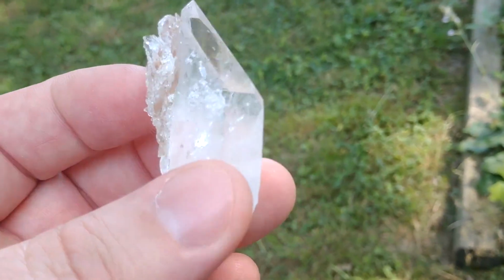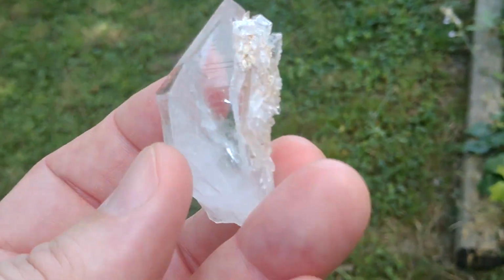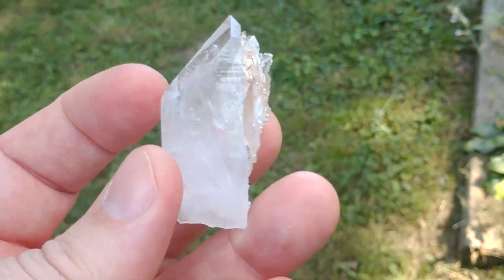With all the little growth attachments on the backside of this crystal, it has trapped some of the matrix, some of the dirt that it grew in, there in between those little attachments and the backside of the crystal, leaving those dark lines in there.